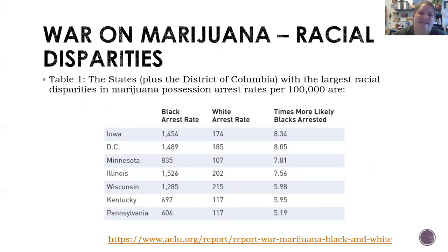So just to pull out a few of the states, they do have the table with all of the states plus the District of Columbia with the largest racial disparities in marijuana possession. So this is just the top 7. Right at the top, Iowa, they're comparing the Black arrest rate to the white arrest rate, and then figuring out the amount of times more likely that Blacks are arrested. So you can see Iowa, DC up there at the top, with Black people being 8 times more likely to be arrested than white people.